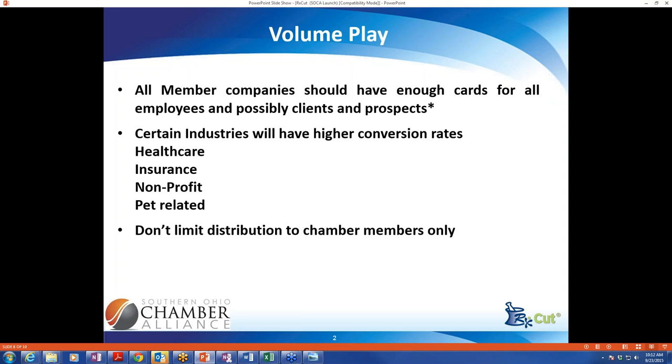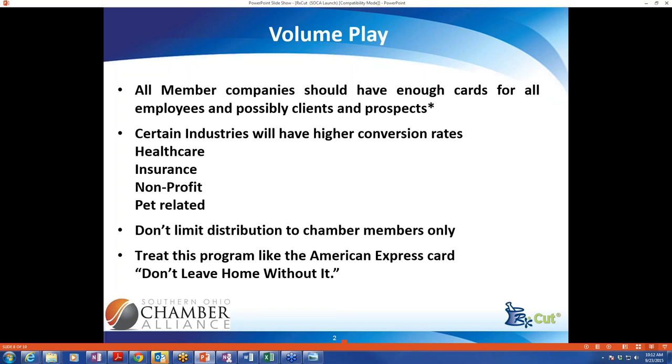You don't want to limit your distribution to chamber members only. Remember, our card can work for everyone, so I want you to treat this program like you would the American Express card. Never leave home without it, without several of your RxCut cards.